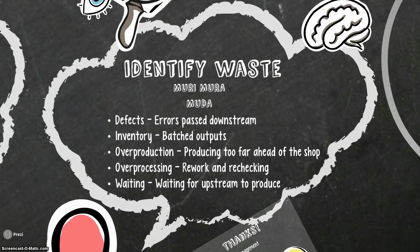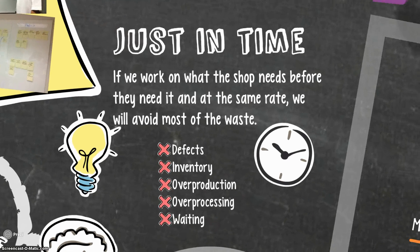We all noticed that there were many checking steps, and this was all to avoid defects. We were batching our outputs, we were overproducing, over-processing, and waiting. To combat all these wastes, we decided to go to a just-in-time model, where we work on exactly what the shop needs before they need it, and at the same rate, we'll avoid most of the waste.